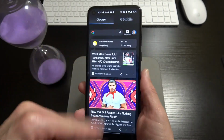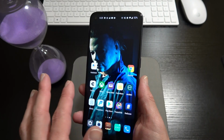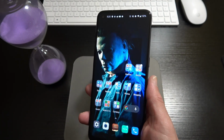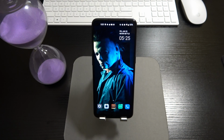The phone just performs beautifully. It's very snappy, lightning quick. Like I said, you do get the 90 hertz display. You can change it from 90 to 60 if you're not into those kind of things. But I feel like once you experience the higher refresh rate and really experience the fluidity of how things function, it's going to be kind of hard to go back to 60 hertz.